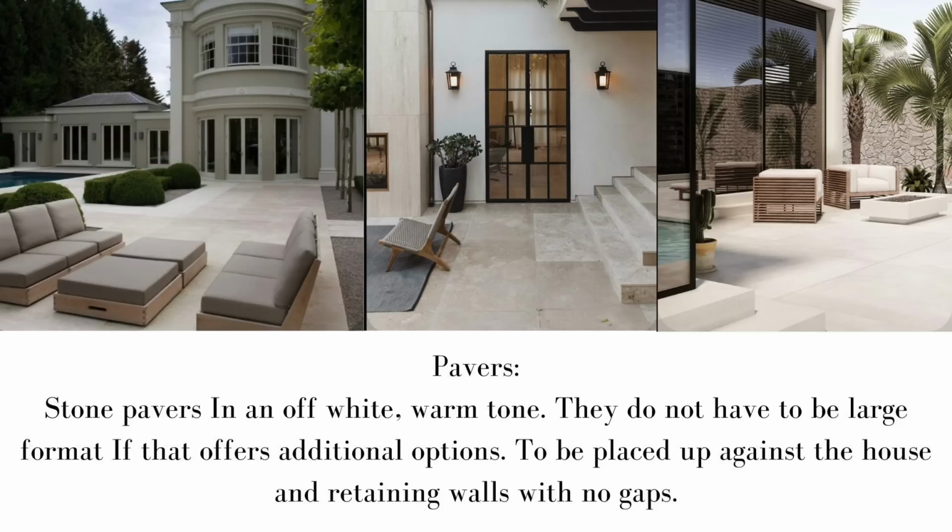For the pavers, I wanted them to be off-white, warm tone. They don't have to be large format, but I was just saying that I like the look of the large format tiles. I definitely wanted it to be placed up against the house with no gaps, just because I feel like that looks more clean.